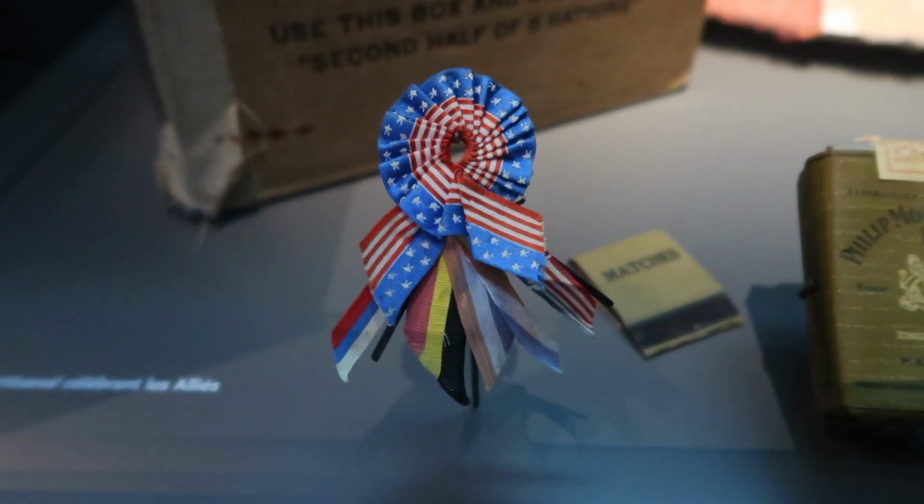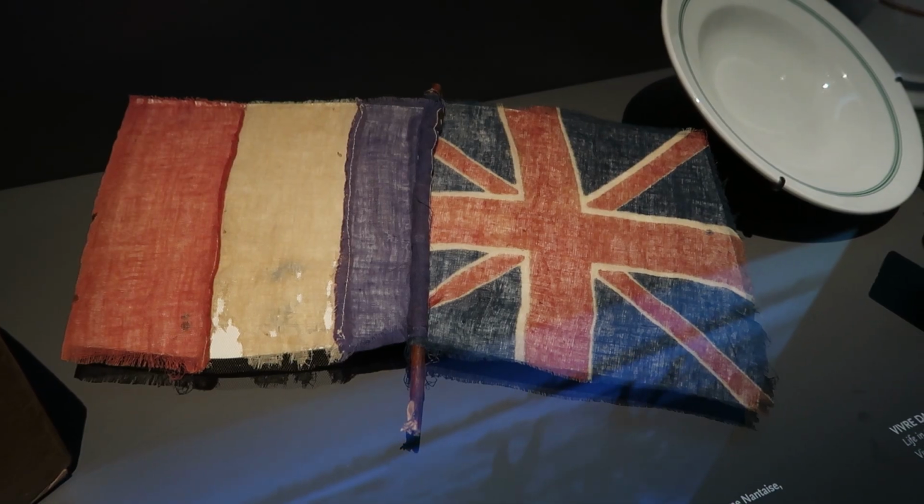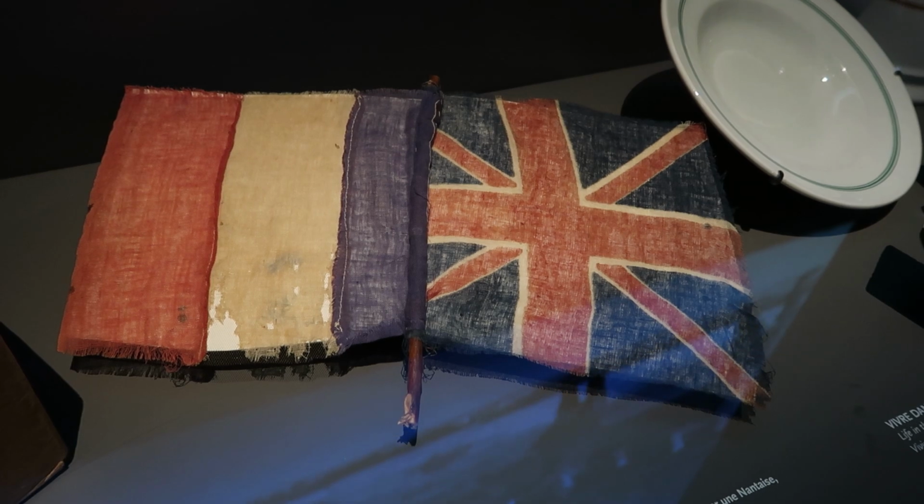This little brooch represents all of the Allies' flags. This flag was made by a woman in Nantes when the British came to liberate the city.